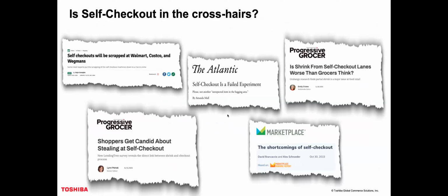And then we sit back and we see these news articles that we see every single day, right? My friends at STCR love to show me these things. I get them all the time. And it's true because you've read them too, right? Is self-checkout in the crosshairs? Is it on the way out, right? Is Walmart really ripping them out? Is Costco and Wegmans ripping them out, right? Is shrink going up with self-checkout? I mean, there's all these crazy news articles coming out about, hey, is this the end of self-checkout?